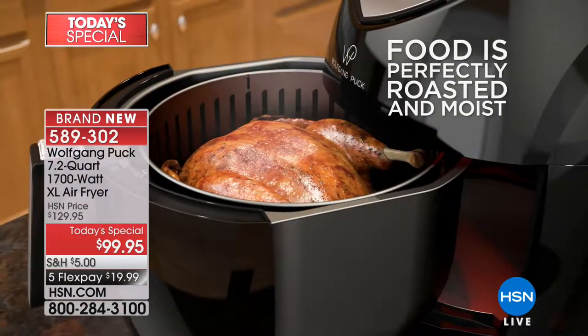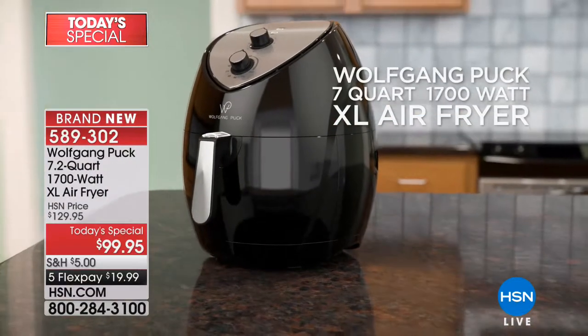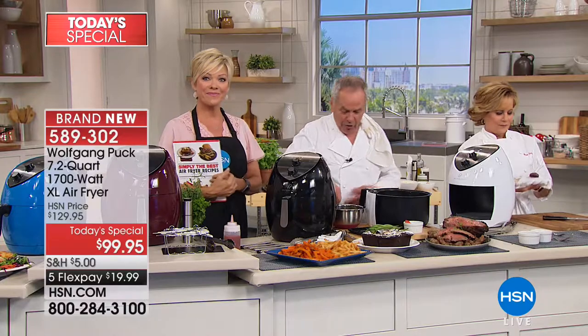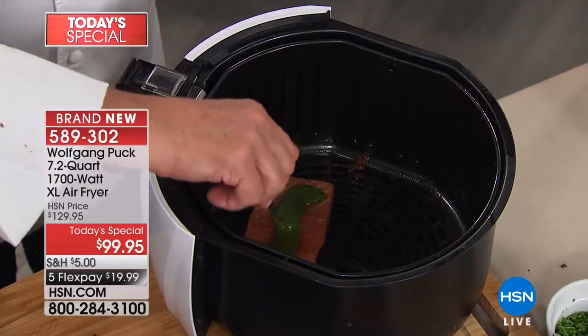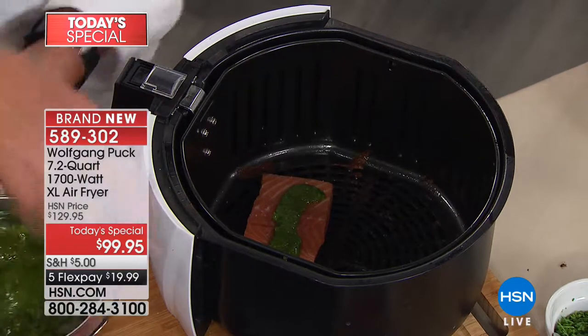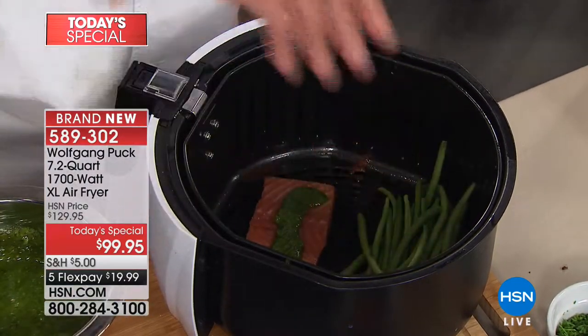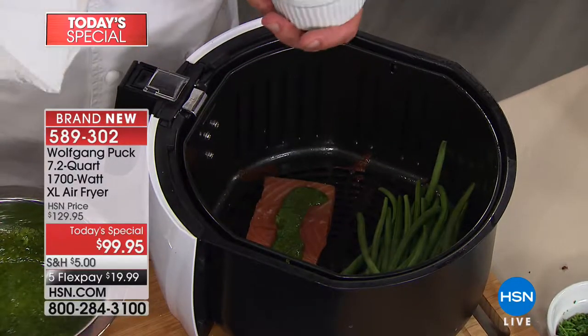I don't really wanna take out all the pots, the pans and everything. But fish is always good. Fish has a lot. Salmon especially has lots of omega-3. Yep. So I made a little pesto today. I'm going to put a little strip of pesto on the fish, a little salt. And then I'm just going to throw my beans or whatever vegetable you like in here. If you like it spicy, put a jalapeno slice on top.